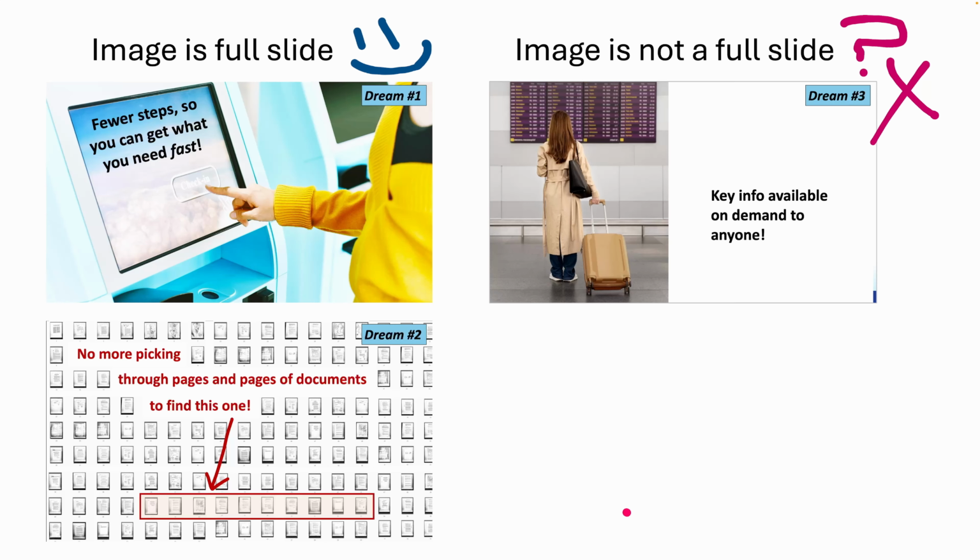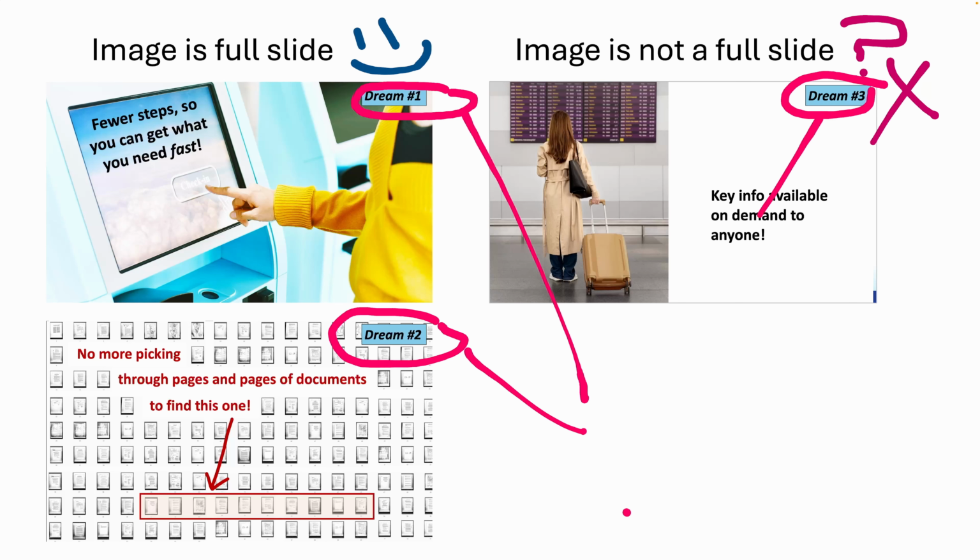So when I looked at this, I'm like, oh, we probably just need to make that image bigger, and that might actually solve the issue. Plus, I would say that these boxes for dream number 1, dream number 2, dream number 3, they're not really necessary.